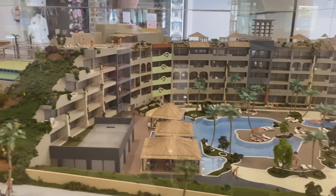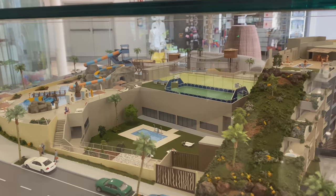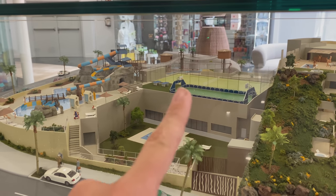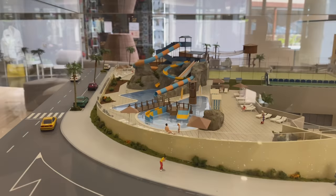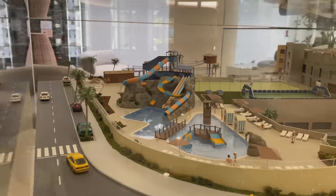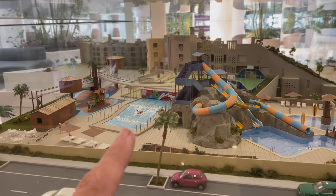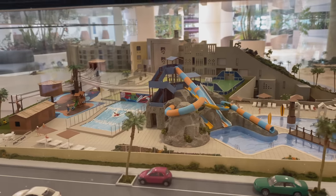Two big pool areas, and then this is, I think, an adults only section here. We're going to find out about this. You've got little sports courts up there on the roof. And round the back here, you have got a kids' water park as well. There it is, got the wave machine there if you want a bodyboard or surf. All kinds going on for the kids.